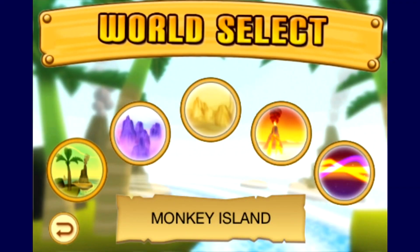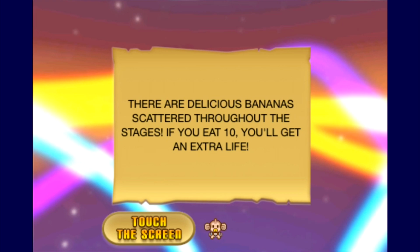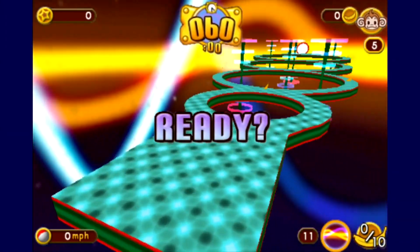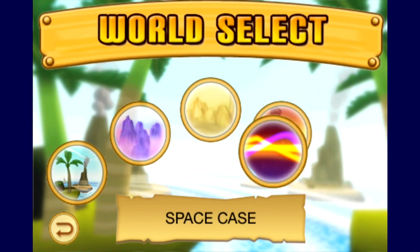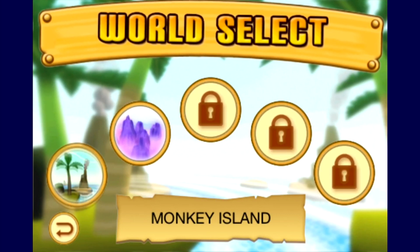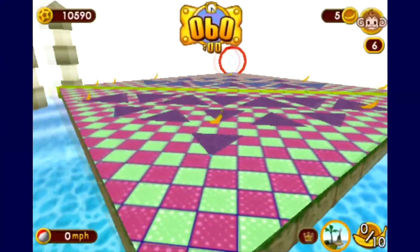There are 100 main levels here, each split into 5 worlds, sub-split into 2 level sets of 10. At that point, I'm not sure why they didn't just make each set its own world, but maybe it was to keep the file size down. Either way, all the themes are taken from Banana Blitz, and include Monkey Island, Smooth Sherbet, Detritus Desert, Volcanic Pools, and Space Case. By completing levels 1 through 10, you unlock levels 11 through 20, and completing an entire world unlocks the next. Simple enough. There are also 10 hidden levels to play if you're good, or more realistically patient enough.